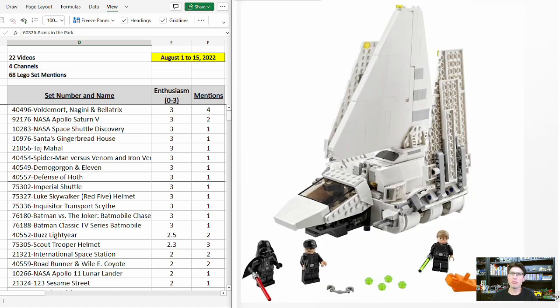Now on to 75302 Imperial Shuttle. Not my favorite. This one looks a little disjointed and it's smaller, which I think makes it hard to make a shuttle that looks pretty good. Nothing special about the minifigures, so we'll see.